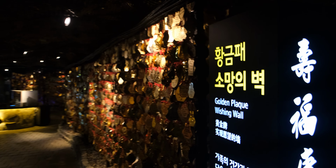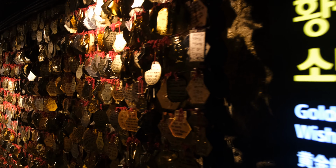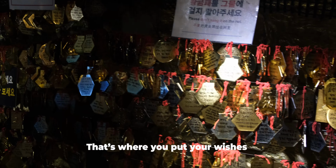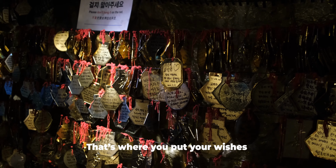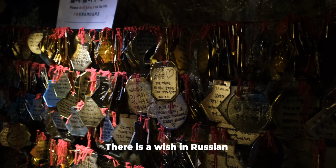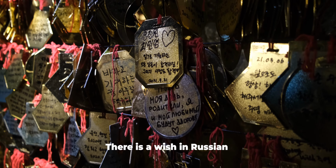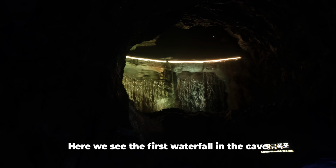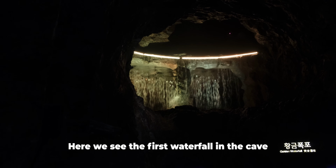The next part of the experience is the golden plaque fishing wall. I think that's where you put fishes. I see even fishes in Russian, which is great. And here we see the first waterfall in the cave.